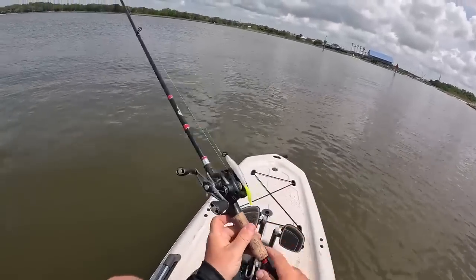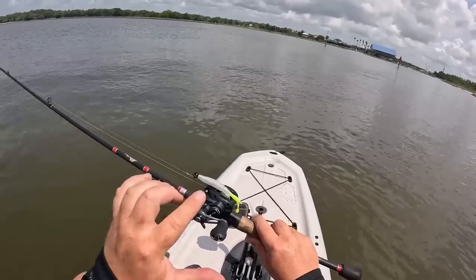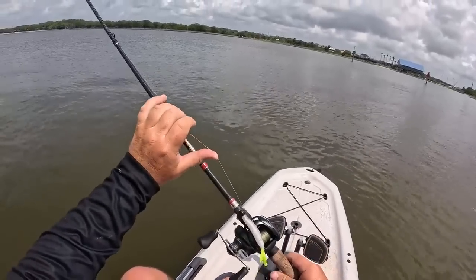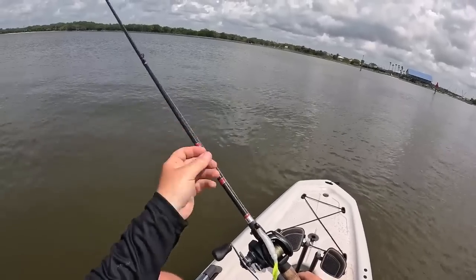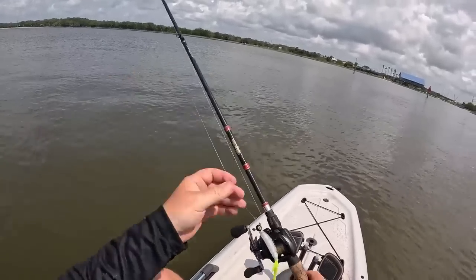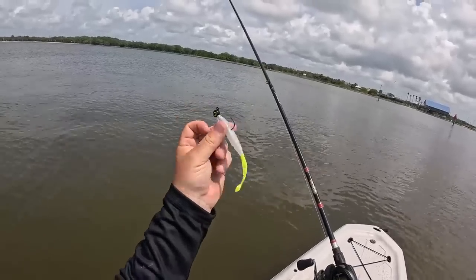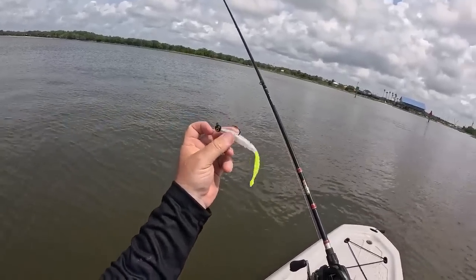The reel that I'm using is a Shimano Corrado 150, and I just got that spooled up with 10-pound Suffix 832 braid, and I got a 15-pound fluorocarbon leader. I was using a 1/4 ounce jig head, and then once again the Haymaker Hoodwink.